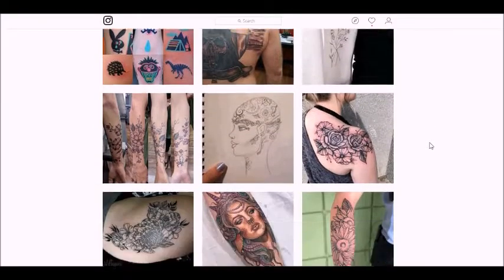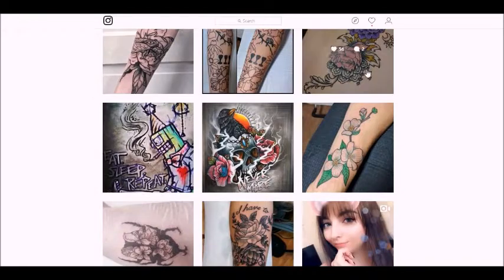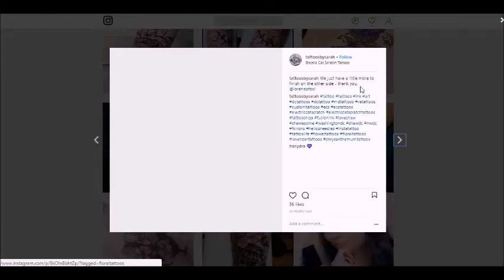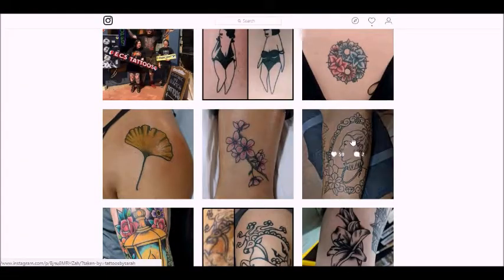Once you have a lot of inspiration and have an idea of what you want, make sure to get 3 to 4 reference photos for your artist so that they can understand what you want even if you're not so good at explaining. An artist is really important as well.